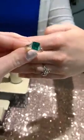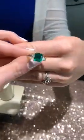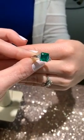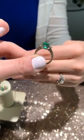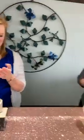Here we go. This ring is set in platinum. It's got a couple of half moon cut diamonds on either side. And it's so glowy, it's probably having trouble focusing. It really is incredible in person. Absolutely incredible. It's a really, really stunning emerald. These are the emeralds that we really fall in love with. That's kind of an example of that type of color.